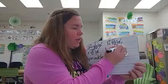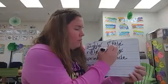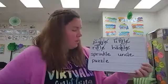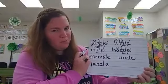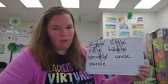This word has final stable syllable SLE. That will say "sul." Breve above the A, this word is hassle. Moving down here, what is the final stable syllable? KLE, bracket, cross out the final E, accent mark. There is a consonant after the vowel, so we will put a breve. Can you read this word?